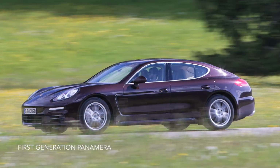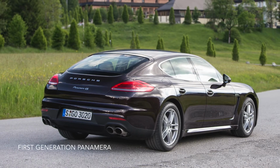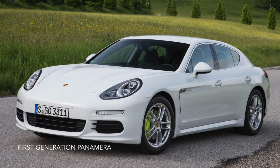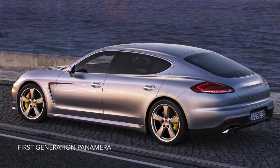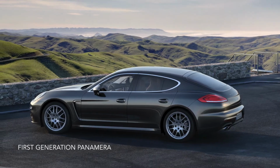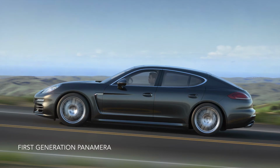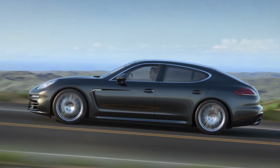So for comparison's sake, here's the first generation Panamera, and I hope I'm not going to offend any current Panamera owners, but the look of it was awkward at best. And I think it's that rear area, that upturned behind the rear doors, how the shape of that quarter window turns up, and that the back end of the car at the top of the hatchback is kind of popped up a little bit. It just created an awkward shape towards the back.